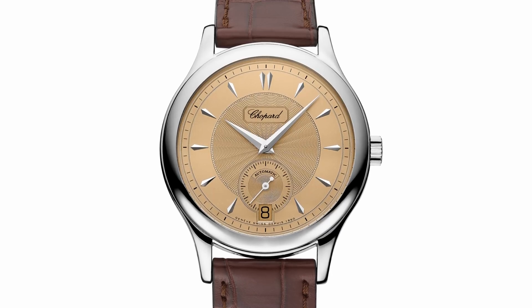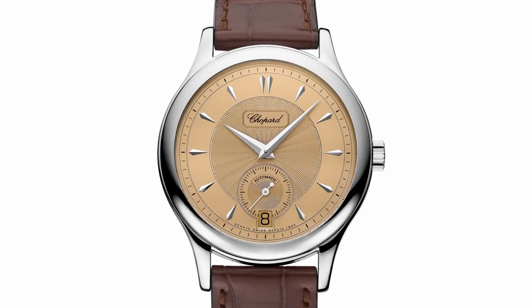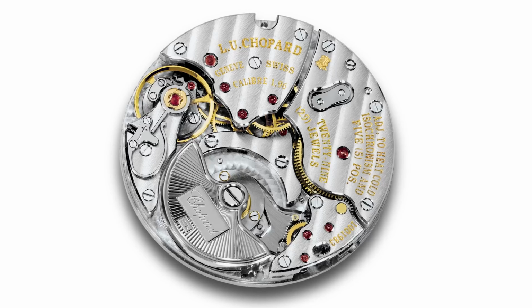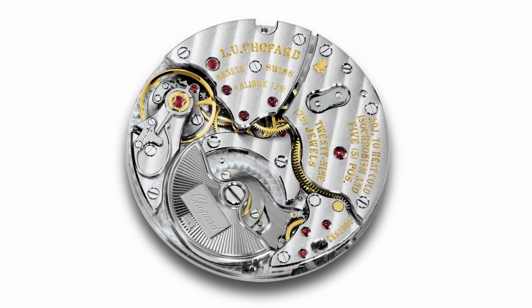Probably the most emblematic early models, and an important one for what's coming next in this video, was the reference 16-1860-2 with a white gold case and a salmon-colored guilloche dial. To me, this is probably the best looking classic dress watch that I've ever seen, and on top of that it's powered by a beautiful movement. Nearly impossible to find one these days, and prices have skyrocketed for the few that can be found.